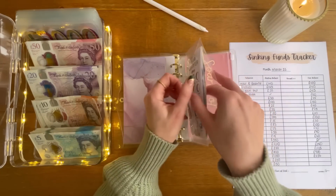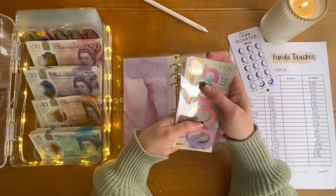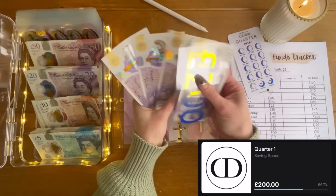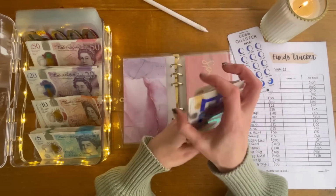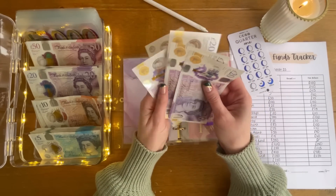Okay, quarter one. Last month had 220. I've now got 200 in the bank, 20, 40, 60, 80, 90, 290. So let's take 20, 40, 50 to the bank.